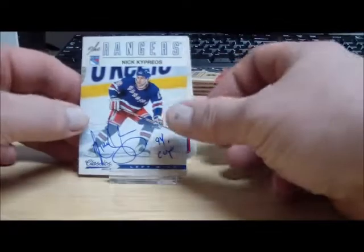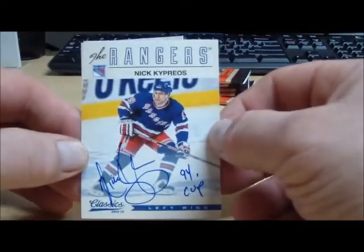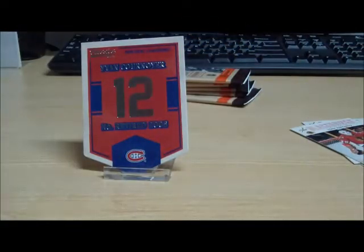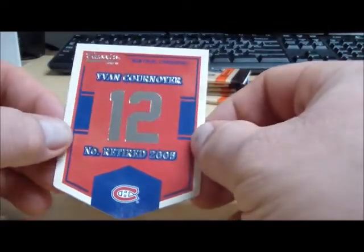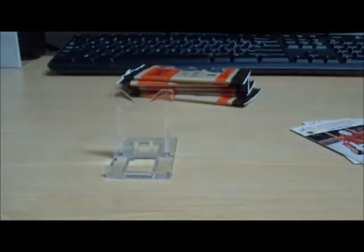For the New York Rangers, Nick Kypreos. Nick Kypreos, I remember him. Took me a minute there to recognize the name and how to pronounce it. Nick Kypreos for the Rangers, V112. For the Montreal Canadiens, Carbonneau, retired numbers for Montreal, Min Wild.